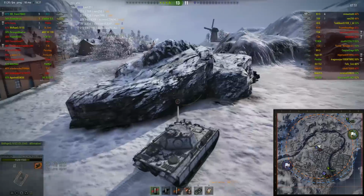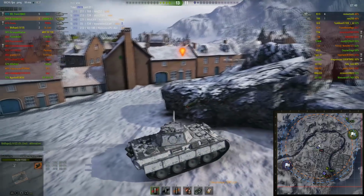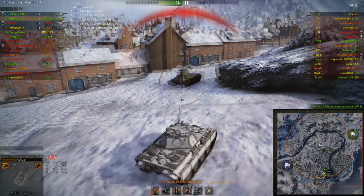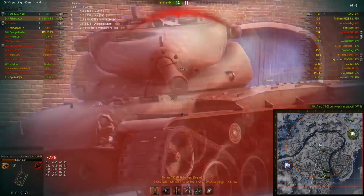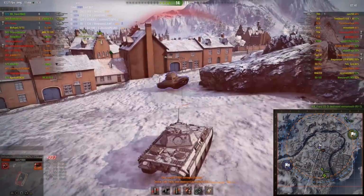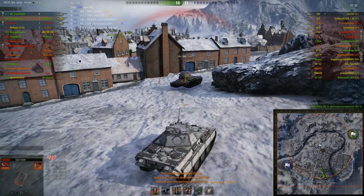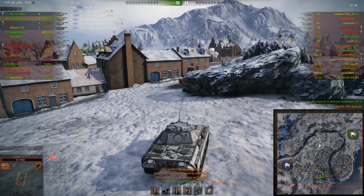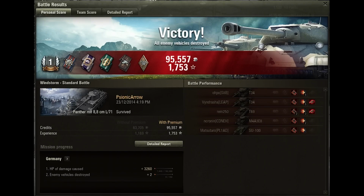I'm gonna go over here. There's a T-69. I'm not sure what he's thinking. He's not going to outdrive me. However, if he hits my engine and then my track, and that shot bounced off the turret, which isn't nice. So there we go. That could have killed me, but I did manage to get the kill there.